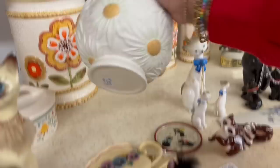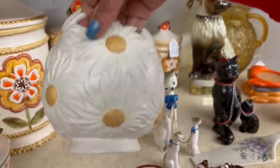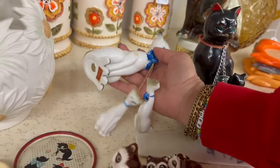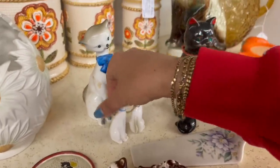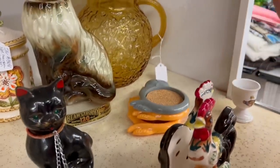The other thing you know I love is this daisy vase. I've had one before. It's I believe 70s or 80s, I can't remember. Very cool. And keep on going. Oh my gosh, I wish they had baskets here. This one's Brins Japan, $9.50. I'm gonna grab that, and I'm just gonna grab all of it, aren't I? There's this cat coasters.